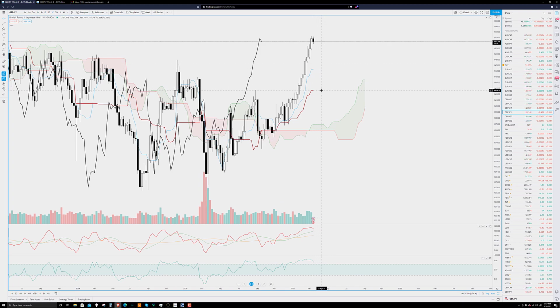There's a pretty substantial distance between the close and the Tenkan Sen on the weekly. I mean, there's a good 400 to 500 pip drop just to this level, and then to test the Kijun Sen, we're talking about another 800 pips to the south. That is a very, very likely scenario. Definitely anticipating that playing out here this week. Not hitting that this week, but over the next 45 to 90 days, we should see that occur.